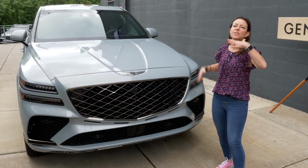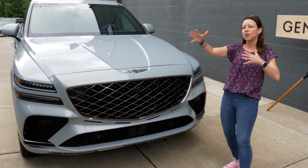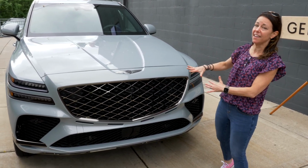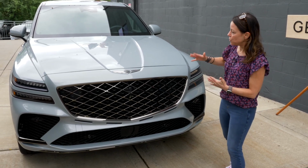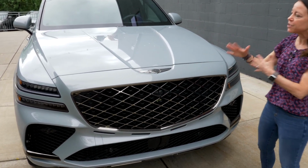What I want to do is start talking about some of the exterior design changes that are going to show you that this is distinct from the GV80 SUV. And yeah, we'll just start at the front here. The grille is patterned a little bit differently.